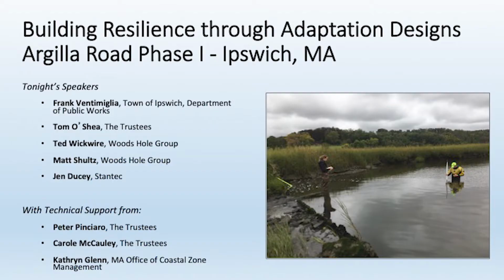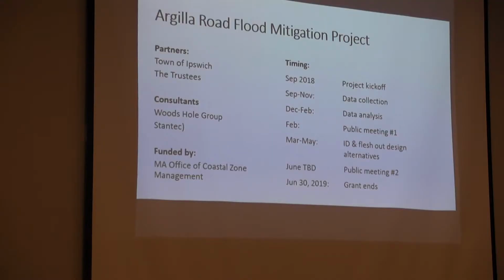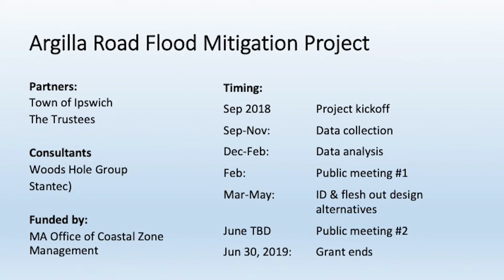So my name is Ted Whitcourt. I'm from Woods Hole Group. This is my colleague Matt Schultz, also from Woods Hole Group, and Jen Ducey from Stantec. So there's the timeline for this project. We had the project kickoff, and then this fall we've been pretty active out at the site collecting numerous data sets, which we'll talk about in a moment.